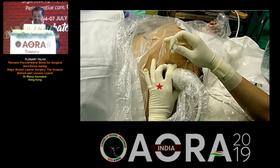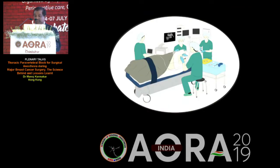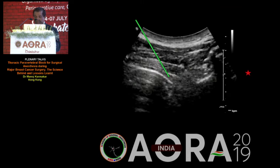Under strict aseptic precautions, we use an in-plane technique. As you can see here, the needle is introduced from a lateral to medial direction with the articular process window in view, and the needle is introduced with an assistant helping you to inject saline or the local anesthetic. This is the usual ergonomics that we use. It's an in-plane needle insertion with the articular process window. The needle is inserted like so. This is the no-go zone. You still stay at the apex of the paravertebral space.